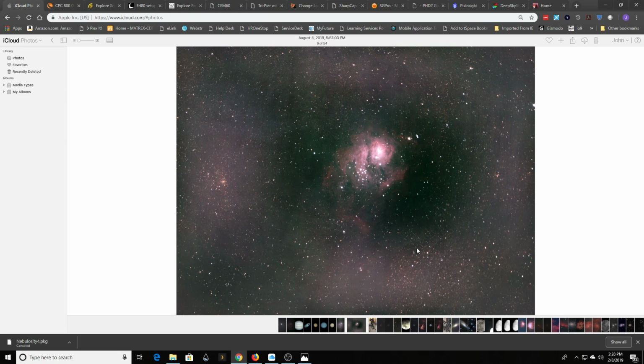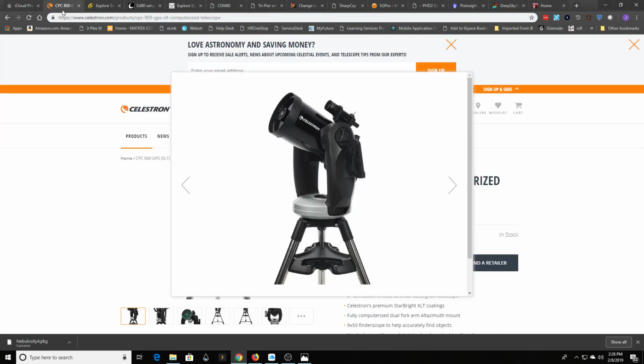But the biggest problem with that CPC 800 is that it is an alt-azimuth mount, which means it turns left, right, up, down. And as we all know, if we look up at the sky, that does not turn exactly at a nice 90-degree angle from straight ahead, right? You've got the North Star and the North Celestial Pole, and things rotate around that, which is still at a right angle, but at a right angle from your latitude as it relates to that North Star.